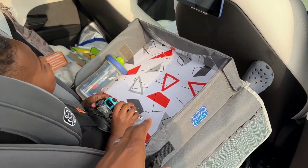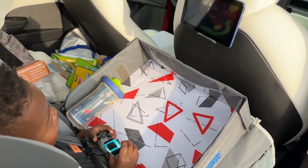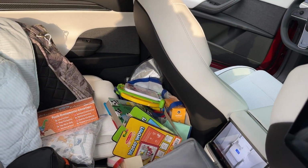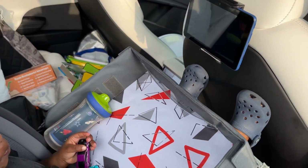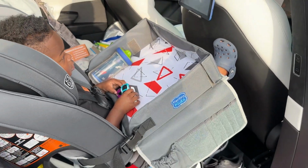All right, buddy. And so during the ride, we had a bunch of different books and stuff. I'll probably have my wife touch on that, but different things for him to do in between watching things on the tablet. Let's go ahead and get him out so we can run around.